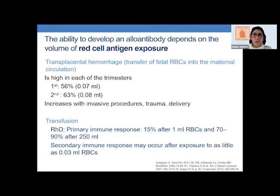That exposure proportion and the exposure amount is also going to depend on whether there are invasive procedures undertaken during pregnancy, such as CVS or amniocentesis, or if trauma occurs, and obviously at the time of delivery. Now, with transfusion, there's obviously a higher volume being given to the woman of childbearing age. As an example of what proportion develop alloantibodies, about 15% will develop an alloantibody after about 1 mL of RBC exposure, but that's not really the volume of the whole red cell unit. After about 250 or 290 mL of transfusion, which is the whole red cell unit, because of the potency of D as an immunogen, about 70 to 90% will develop an alloimmune response. That's the first exposure. After a second exposure, the volume to get that antibody response again can be as little as 0.03 mL of red cells.